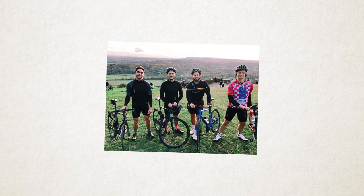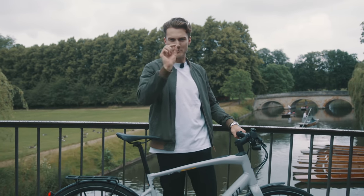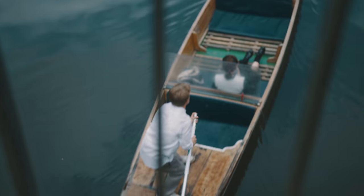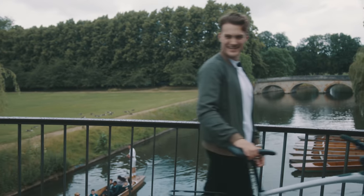Will and I love our cycling, but it's not always practical or socially acceptable to be in full Lycra. So these e-bikes make it absolutely perfect for zipping around town. Or, there's always punting. Nah, he's the way forward, man.